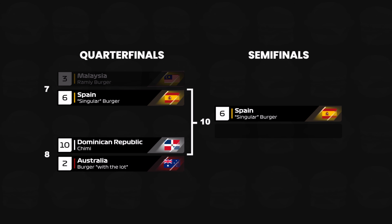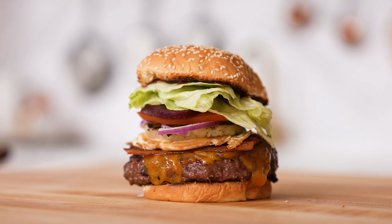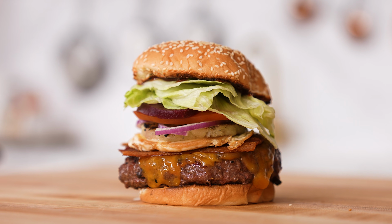We're down to the battle for our final spot in the semis. Australia calls this burger with a lot. Is this wrong? Is it right? Only one man can decide. Our favorite chef who lives in Australia, Andy Herndon.